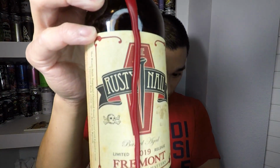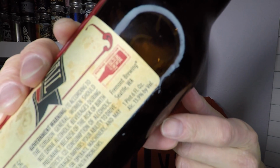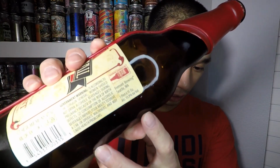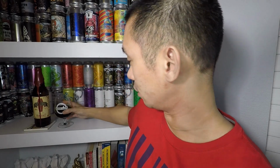Alright, so back with the third stout, man. So we got 2019 opened, 2019 right there, and this is 13.9% ABV. Hopefully that shows up on camera. Looks like it says 11 for some reason, but it says 19. 13.9. Anyways, man. Definitely feeling it.